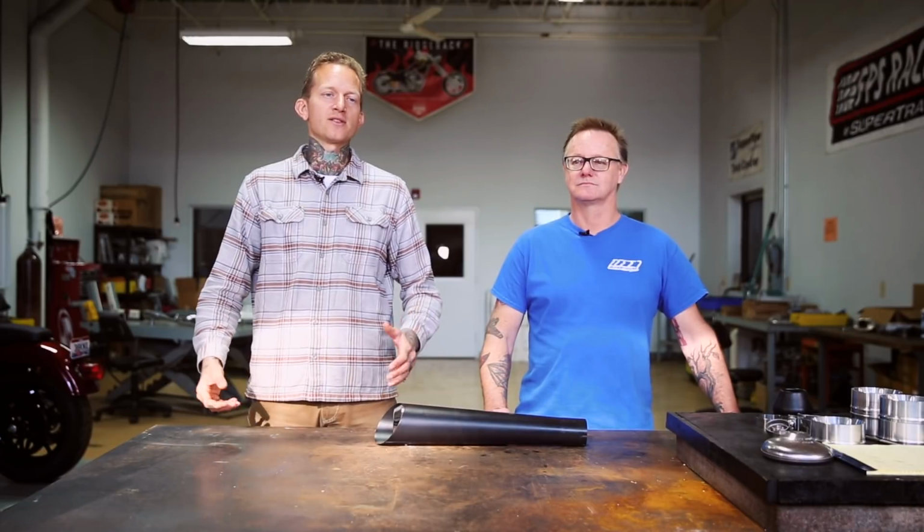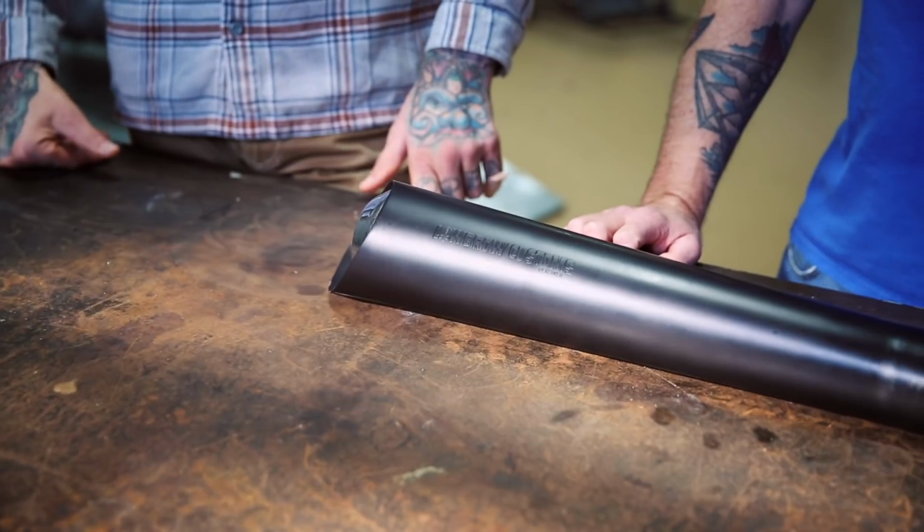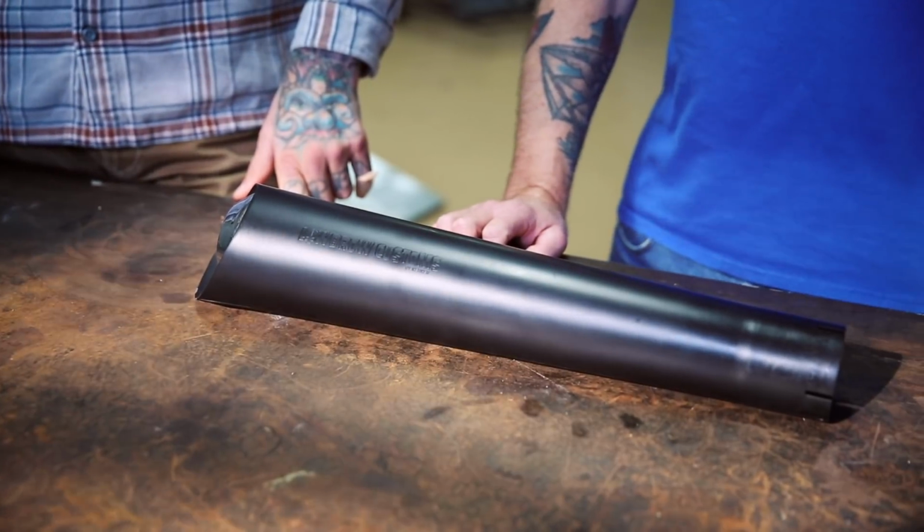SuperTrapp is also the manufacturer for Kerker Exhaust products, and being Cleveland based, just like them, we had reached out to them about manufacturing some exhaust for us. And today Jeff's going to walk us through the process of how they make the Lowbrow by Kerker exhaust systems right here in their factory.